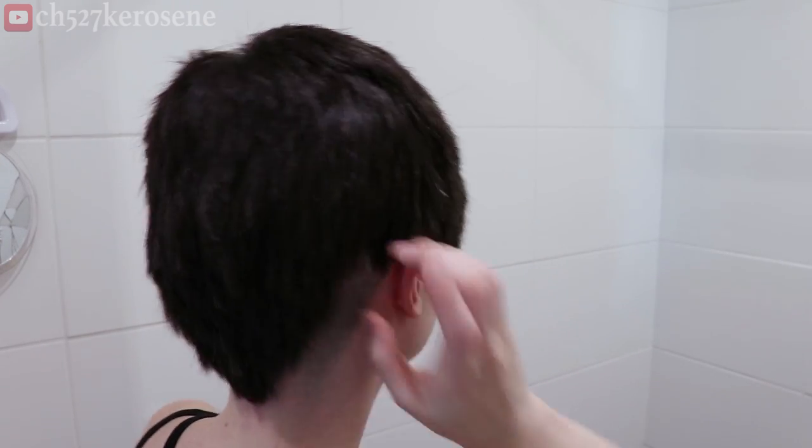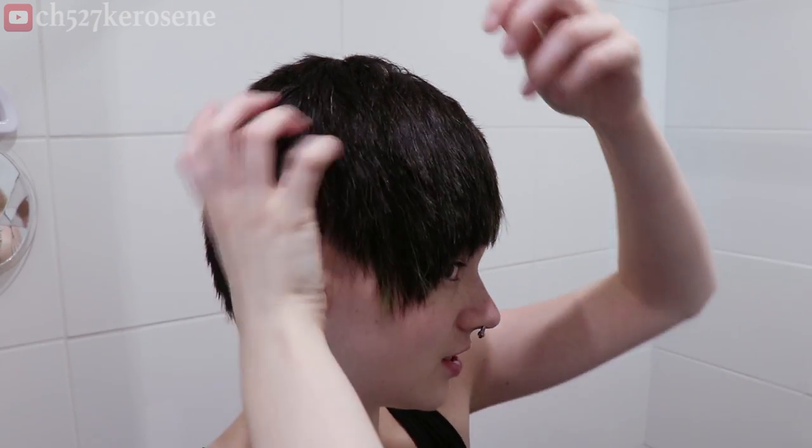Okay, it's the next morning. Excuse my face for looking like it's the next morning. But I just tried to style my hair, and this is what I came up with. I kind of tried to separate it, to try to show that it's a mohawk. Yeah, but it's really bad.